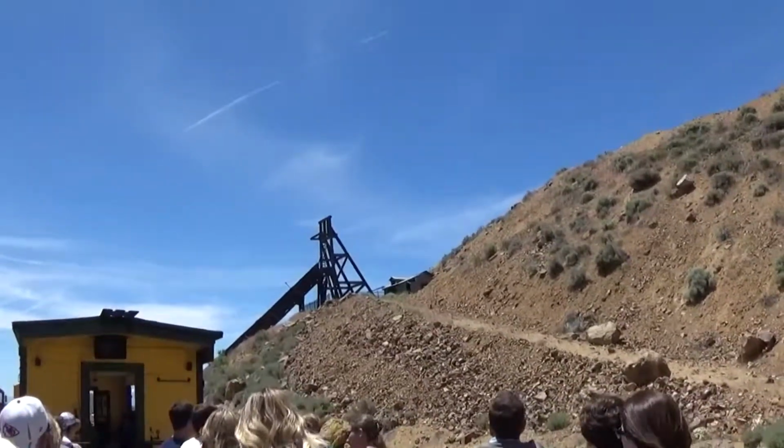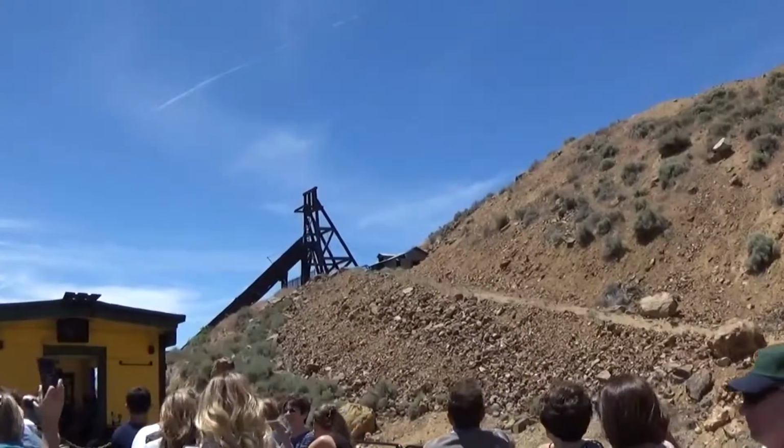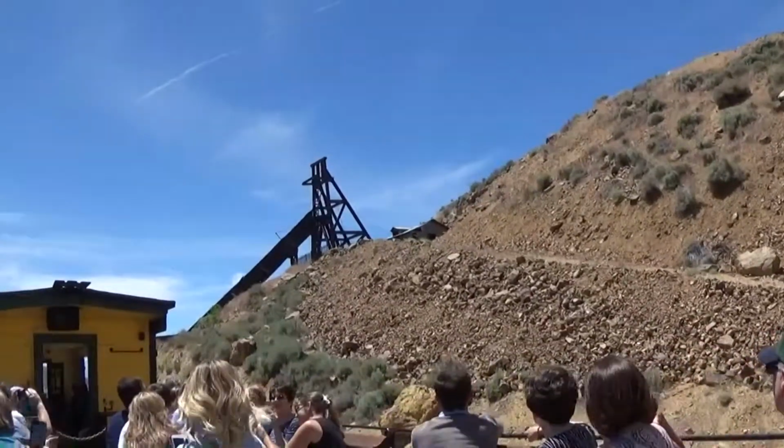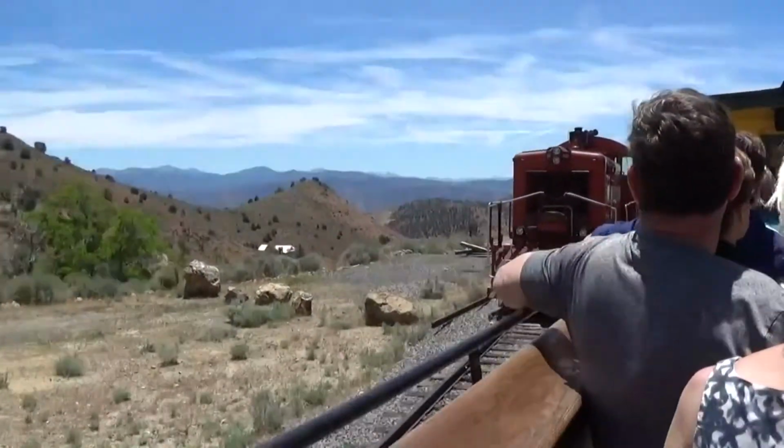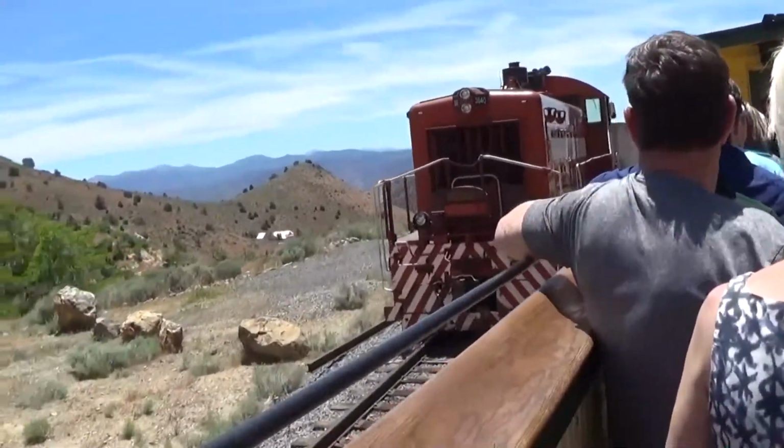As we pass, you'll see three doors on the front of it that would be slid up, and the ore would be dumped in the railroad cars to be taken for crushing and processing.